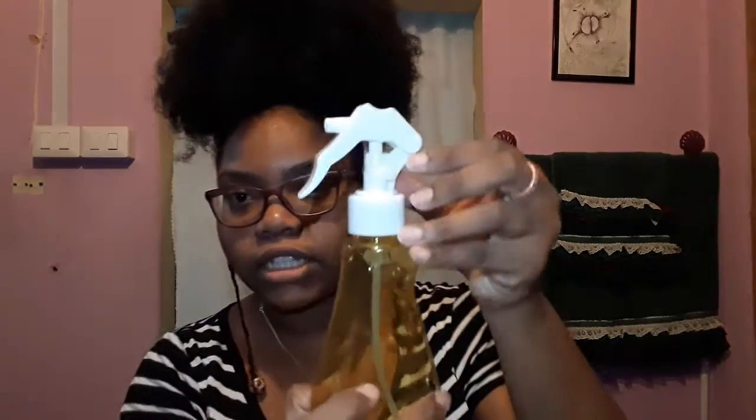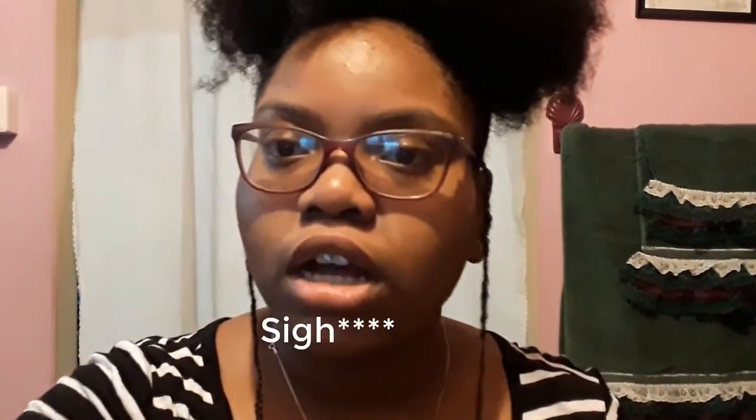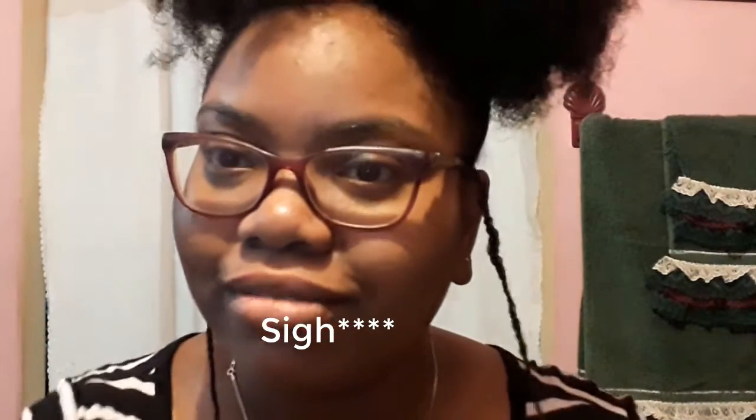So the first thing I would be showing you all is this spray bottle. I'm unsure how it's supposed to work though. It has this latch here, so I don't know if it's supposed to, oh okay, it's supposed to, what, are you kidding?